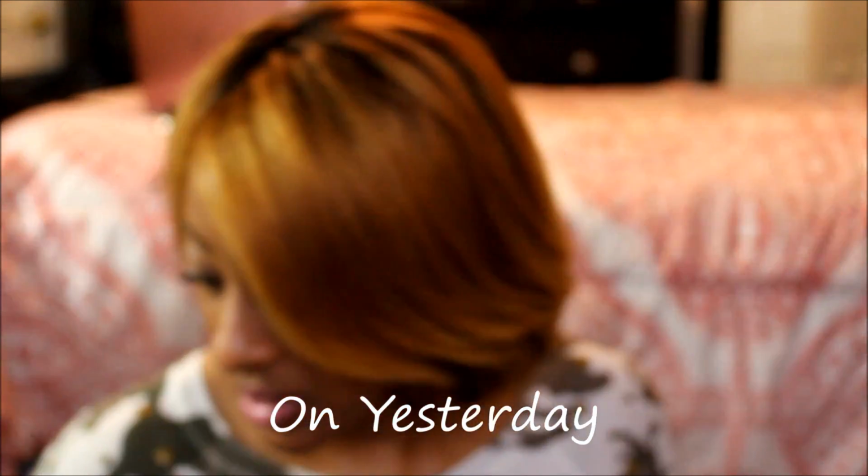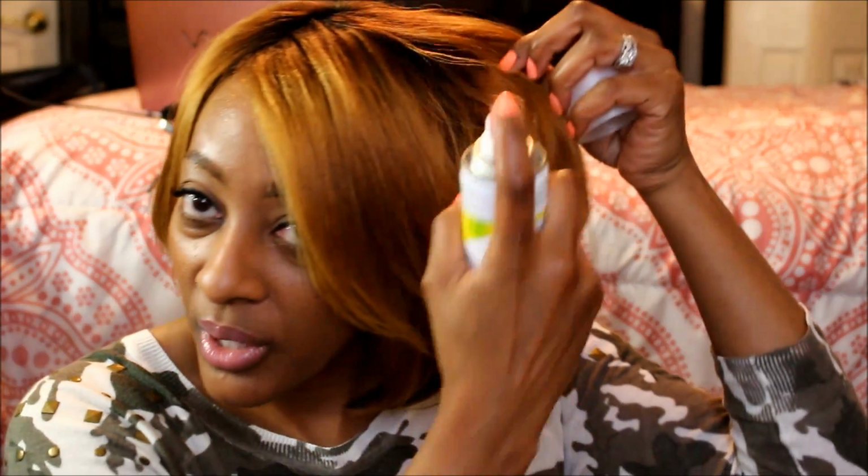And let's see, what else did I pick up? Some Instant Hair Refresh. This is dry shampoo, and it has a really nice smell. It's tropical and exotic, and you just spray it in your hair when it's time to give it a little refresh.